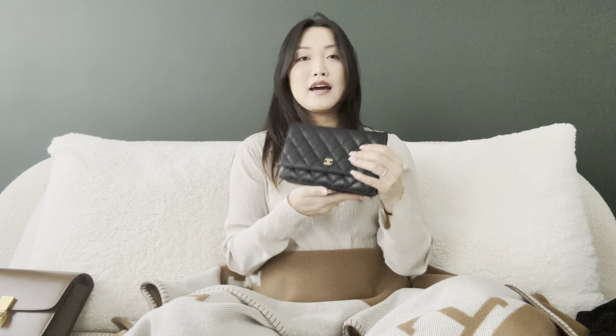I actually have a love-hate relationship with Dior. I used to have several bags, now I'm down to 3, thinking about getting rid of 1 more.